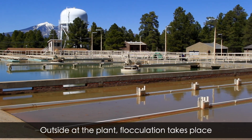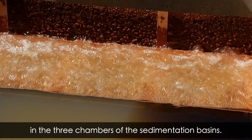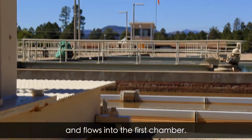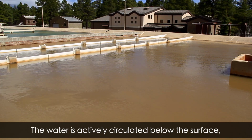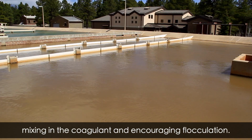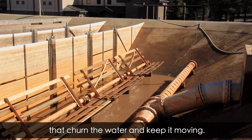Outside at the plant, flocculation takes place in the 3 chambers of the sedimentation basins. The coagulant is added to the water as it enters the plant and flows into the first chamber. The water is actively circulated below the surface, mixing in the coagulant and encouraging flocculation. When the basins are drained, you can see the paddles that churn the water and keep it moving.